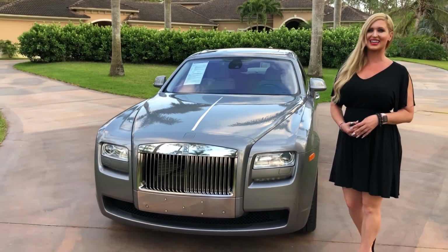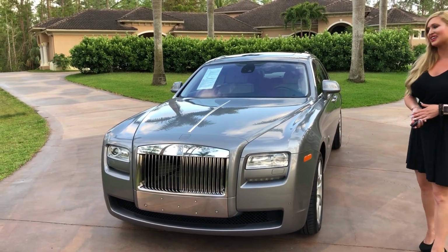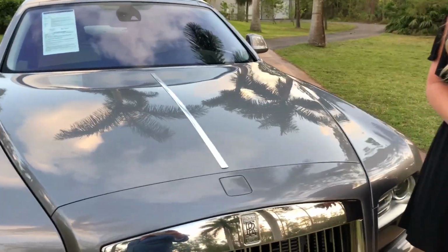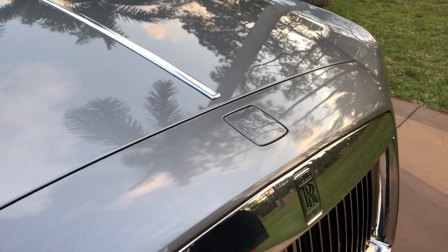I have yet another magical carpet ride for you. It is a 2012 Rolls Royce Ghost, and I'm going to show you one of the most iconic things about a Rolls, which is going to be the Spirit of Ecstasy. So if you guys don't know anything about the Spirit of Ecstasy, here she is.